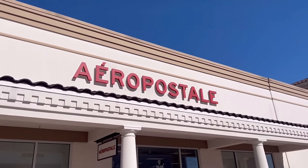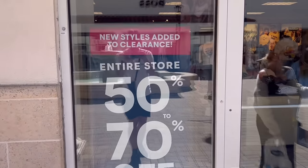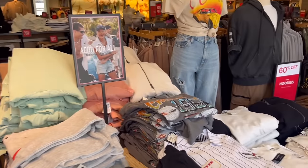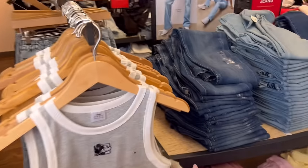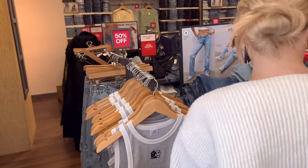Anyways, we're going in. So even before you enter, you can see 50% to 70% off the entire store. Some nice little racing tops here as you enter. Vicky just spotted this Disney top, 50% off, which is about $12, not bad.